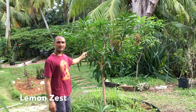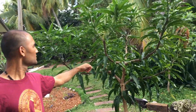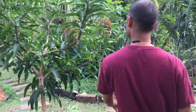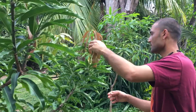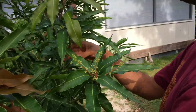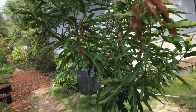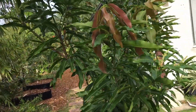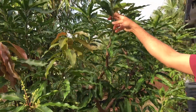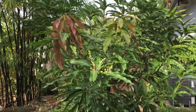Lemon Zest, planted as a 7-gallon this year, did not want to bloom. Actually, it bloomed, but it's not as much as I would think. There are some branches here, but I think it will become a lot bigger tree this year. I have decided not to trim it. What I will do is just pull all the branches down, but not do much trimming this year. I'll let it grow big.